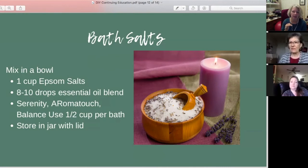I've paid attention to that because I do like my baths, and having a bath without salts is just so boring. It's like going to a mineral springs. When I did this recently, I made it with Serenity, and I wasn't sure if 10 drops was too much. It smells pretty strong when you open the jar, but this is about a cup, and I use half of this for a bath, and it was just perfect.